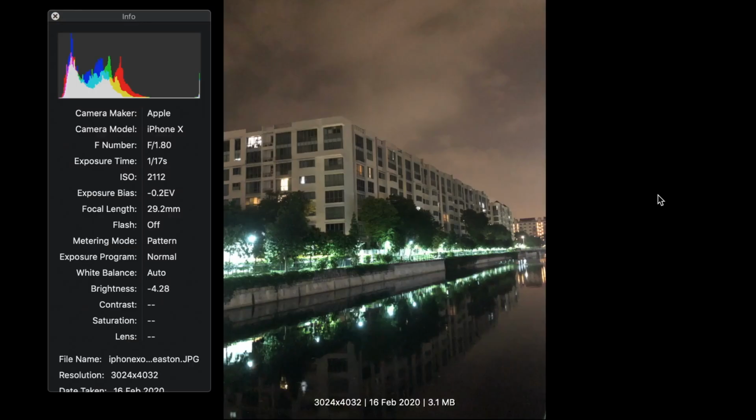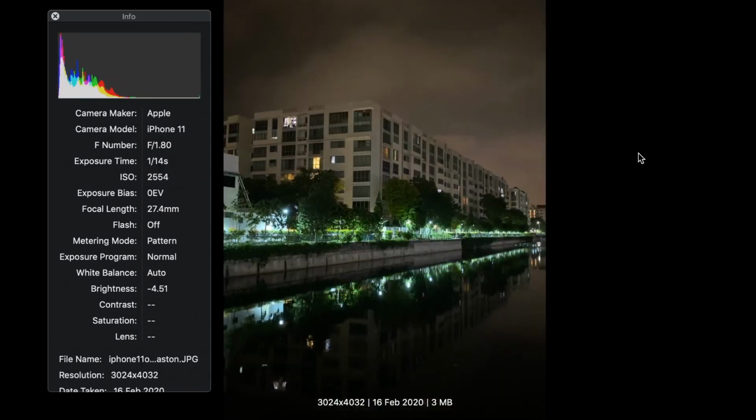Okay, so let's take a look at another high ISO shot here. Why is it high ISO? Because I was shooting this handheld. Again, it's maxed out, right? 2112 for the iPhone X. The iPhone 11 basically chose a slightly different exposure, but still a very high ISO.